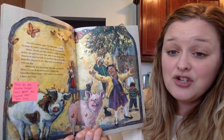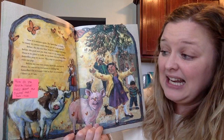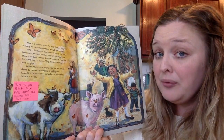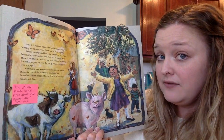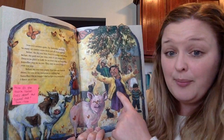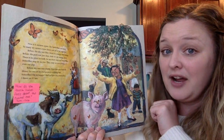All right, next question. How do you think Isabella is feeling? How does she feel about her oyamel tree? Turn and tell someone that you're reading with, or you can just tell me through the computer or tablet. But if you're not sure, you should look at her picture here. This might help you with your answer.